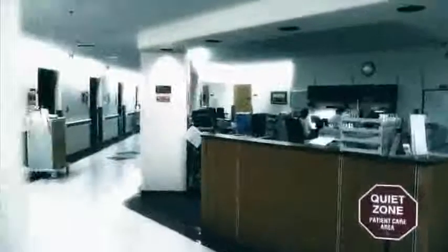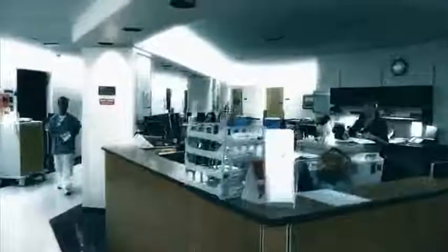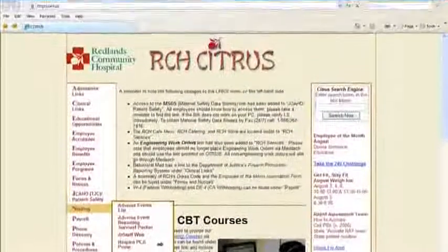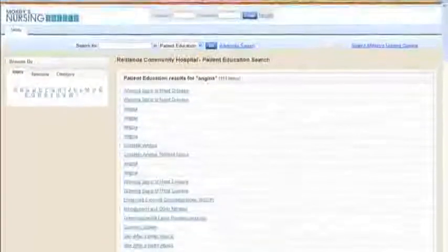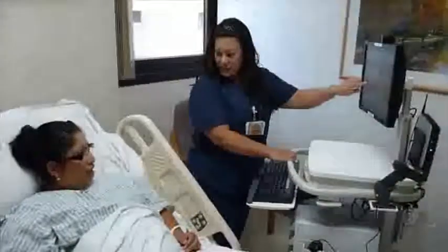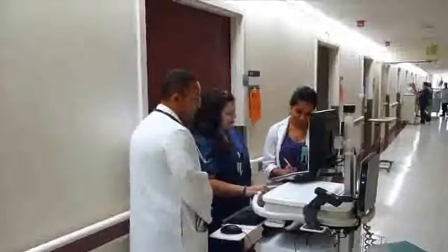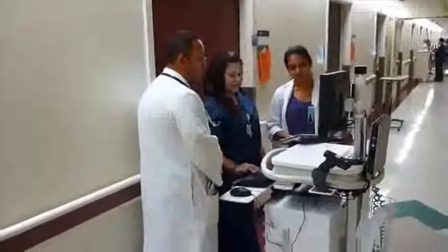On a daily basis, nurses are faced with difficult decisions and need resources at their fingertips. The new Innovate cart allows the nurse to have their own workstation and to access the patient's electronic record with ease in order to document. The cart will allow access to references and resources such as Citrus, UpToDate, Mosby's, and Policy and Procedures. It can also be used as a visual tool for patient and family education. The cart will also help to provide pertinent information to the physician while doing rounds and administering patient medications.